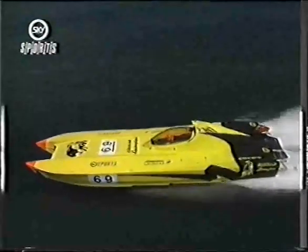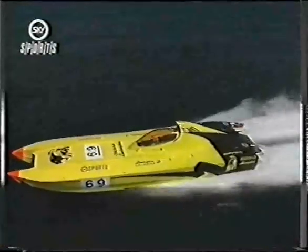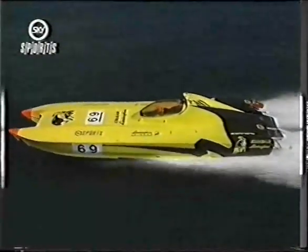With the only possible rival in Class 1, John Clark, not even making the start line due to engine problems, this was another open run for Richard Carr. But an important one. He was determined to test the boat at over 90 miles an hour to make sure it was ready for the Cowes Classic the following week, ready to take on the Italians and ready for that eventual crack at the world title at Trieste in September.